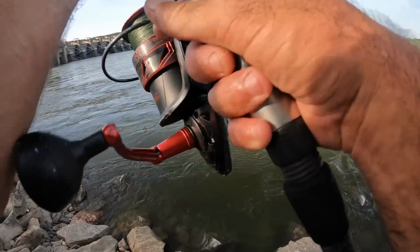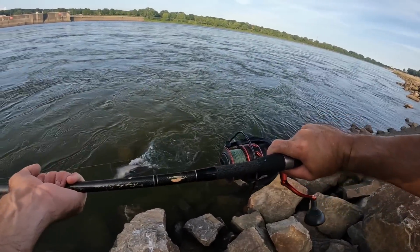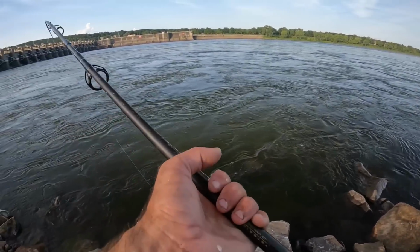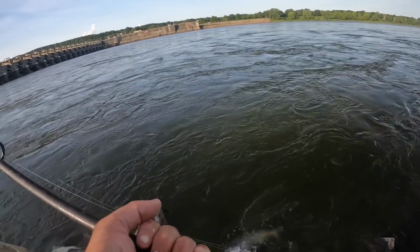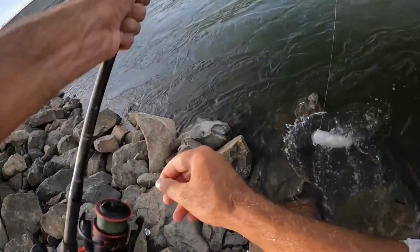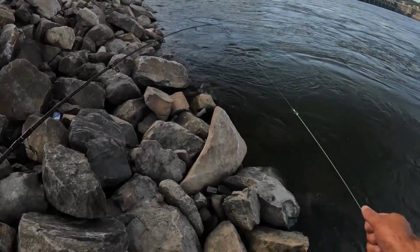Oh, you would have thought I had these fish snagged in the tail the way they're fighting and pulling me around in this current. That's another hefty one. I need to put the scale in my pocket. That's my next fish. I'm going to have the scale in my pocket, that way we can just weigh them down here, so we can tell y'all exactly how big these guys are.